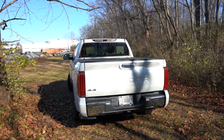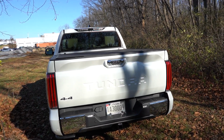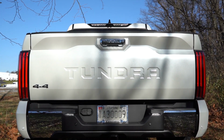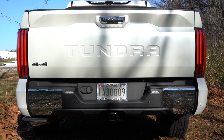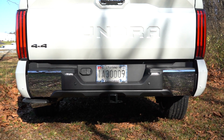All right, so now since we are around to the back of this one, on that lift gate handle you do have the Toyota lettering spelled out horizontally, finished in chrome. You've got the Tundra lettering spelled out on the lift gate itself. That looks pretty darn good. Also have some chrome accenting found on the bottom portion there. You do get 4 and 7 pin connectors. You guys can see that to the left of the license plate there.